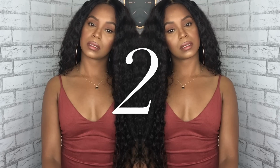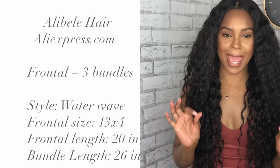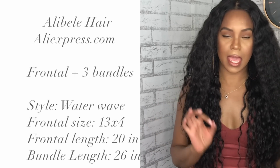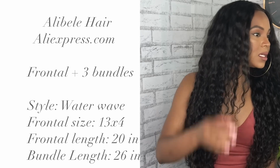Let's move up to wig number 2. This wig has me living my stripper dreams. I'm telling you, 26 inches of love. This is from Alibele hair. So this is an AliExpress, another AliExpress wig. I'm gonna tell you why I fell in love with this wig.